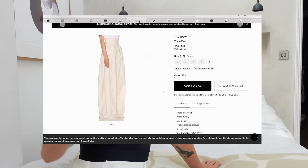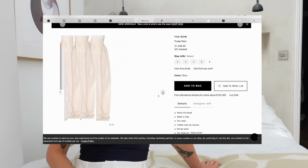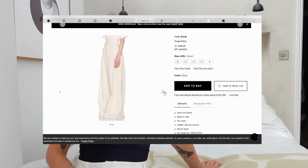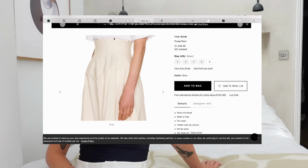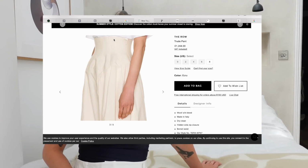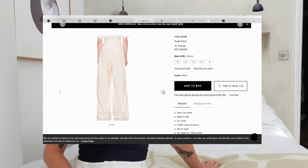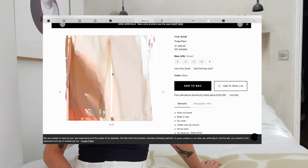What do I have next? Okay. These trousers. Obviously, we'll be not purchasing these trousers because of that price. Also, I just think these trousers wouldn't be something I would wear that regularly, but the shape of them is really cool. They've got this super high waist that looks like it's got some, yeah, it's got like boning in, and then creates this really cool shape, and then they're super wide leg.